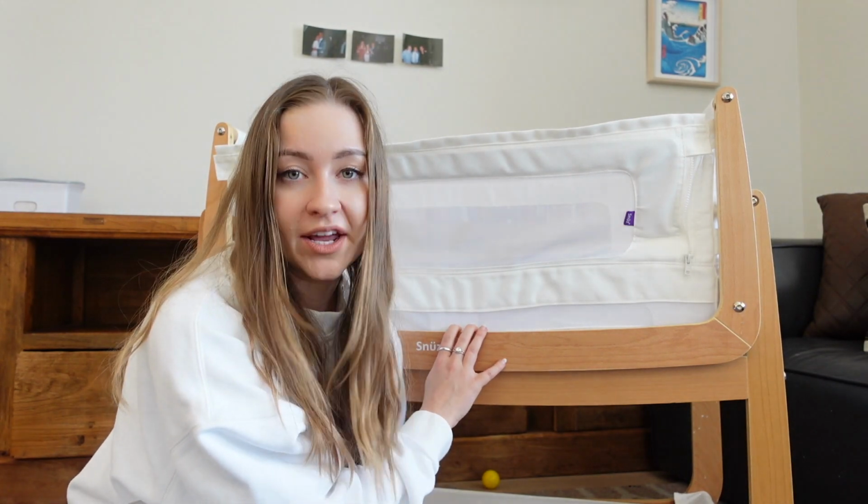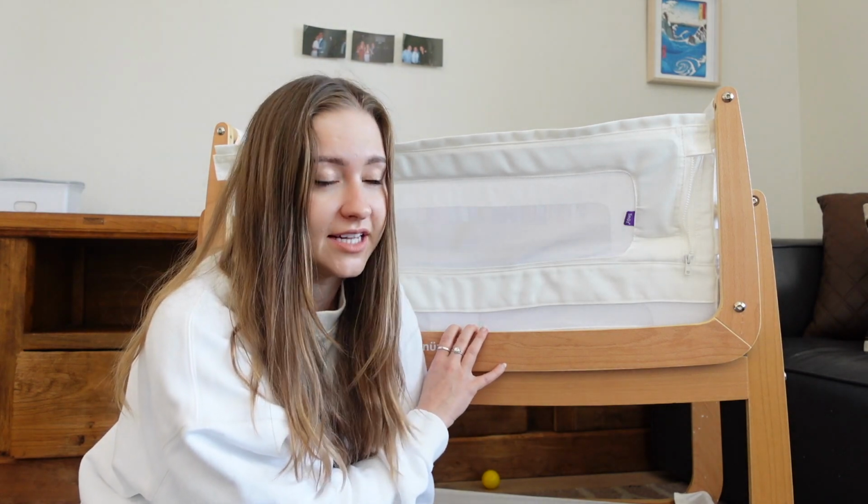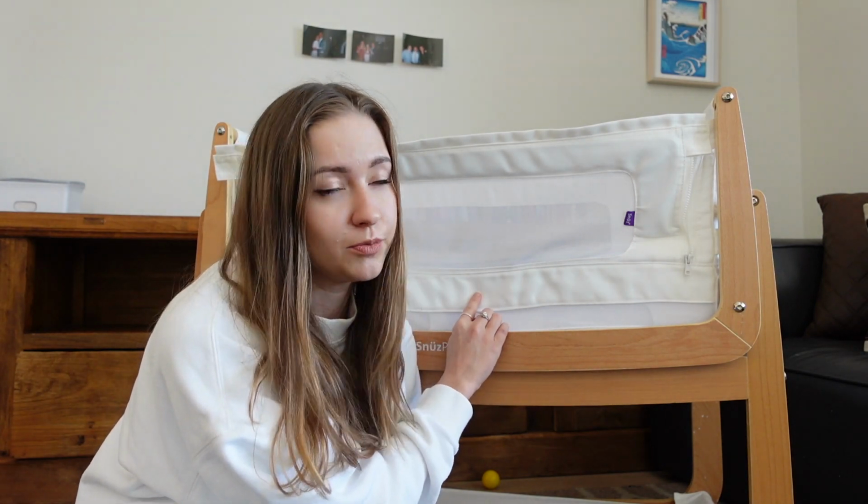However, when it comes to the price point, if you're only having one child, I do not recommend buying something as expensive as this unless you just want to totally splurge and you don't care. The baby will only last in your bassinet anywhere from 3 to 6 months.